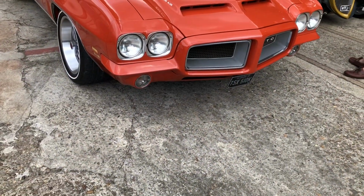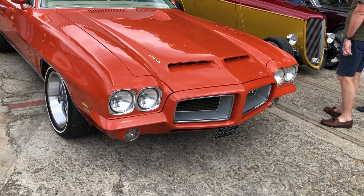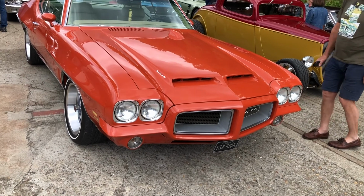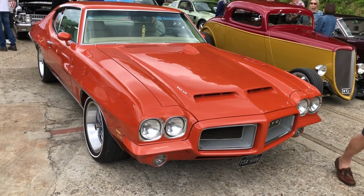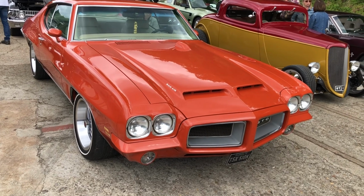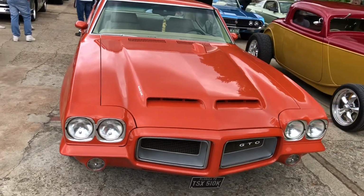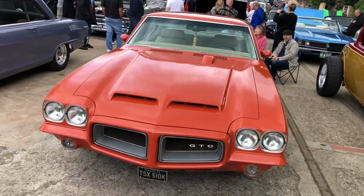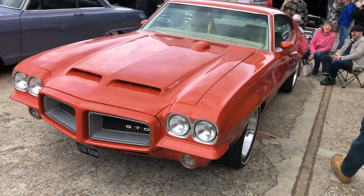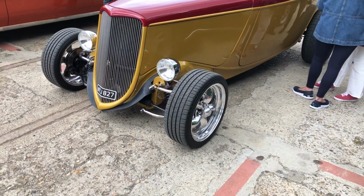So here's a 72 Pontiac GTO with Florida plates on, registered on a K. Lovely looking car. Wasn't this the one that Clint Eastwood was so keen to hang on to? I'm not sure whether it was that or an earlier car, but this is a lovely looking car. Immense, and also pretty immense in that shade of orange. Lovely. Some super looking hot rods.